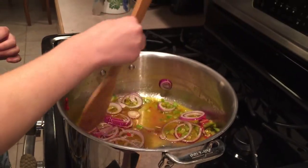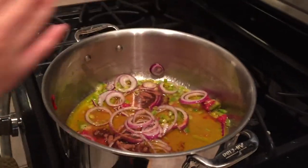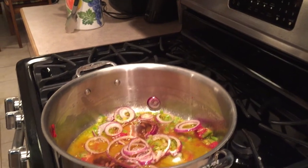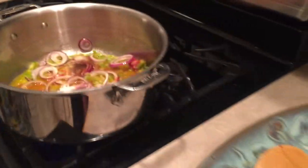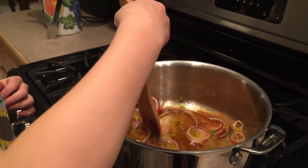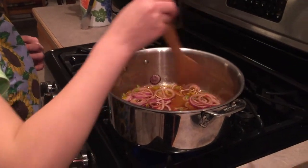Okay, so once that's stirred well, then you take the nutmeg and you put that in. Then the salt. Then the garlic salt, and you stir that for 10 seconds, so it's all nicely stirred. It looks good so far.